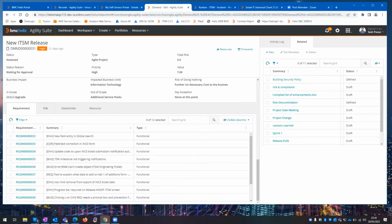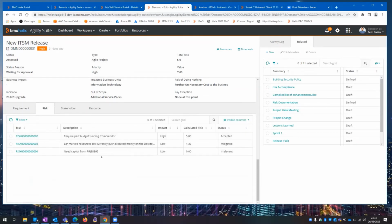Now across here you can see we've got our risks as well, and we've got decision statuses for the risks. So if all those risks aren't accepted or mitigated, or, you can see, irrelevant, or of a status that's okay, then it's not going to allow you to progress to the next stage. It may be that you accept those risks, so you'll have that status and it'll allow you to go through to assessment. But if there are still outstanding risks that have not been discussed or progressed, the system's going to flag that up to you and say, hey, you need to look at these before you move on.